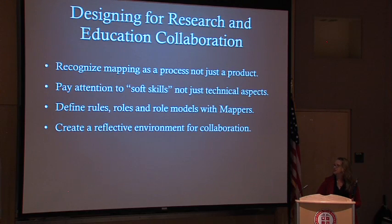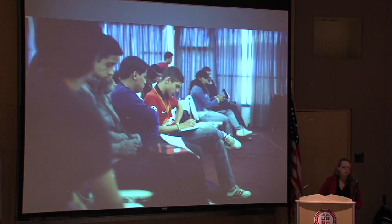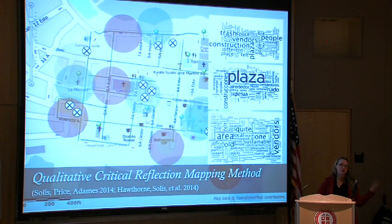And those kinds of reflections can happen through simple things like journaling and, with my students, this is something that we always use. I've also used it with researchers ourselves to be able to get to know actual research sites.